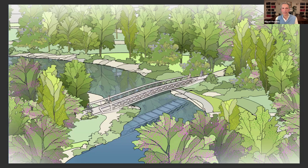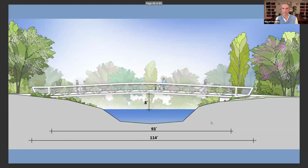And I'm trying to take inspiration from the old wood bridges, but this bridge was going to be done in steel. And the truss will be brought to the site completely fabricated and put in the installation of the crossing. And then we will do the deck afterwards. But the whole steel structure will already be constructed. This is a view of it. I think it's a gracious way to cross.